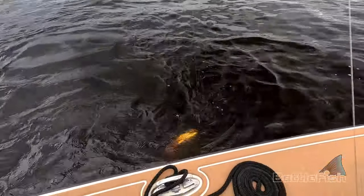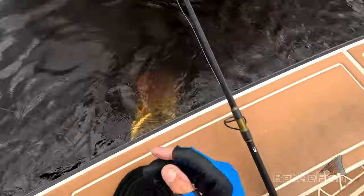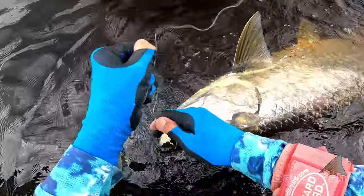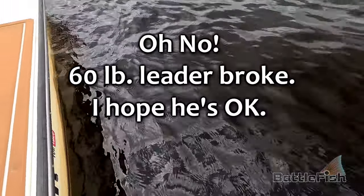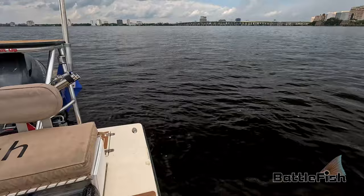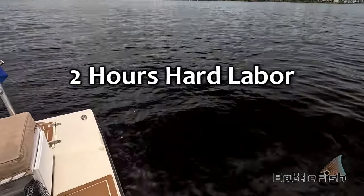Yeah, I hooked him in the upper lip, but that line is frayed really bad right above the hook. Oh, you're kidding. Yeah, I hate that. That's not good. That fish needed to be revived. I hope it swam off okay.